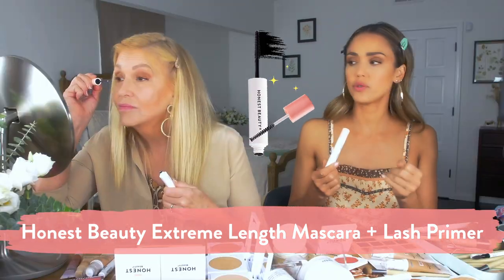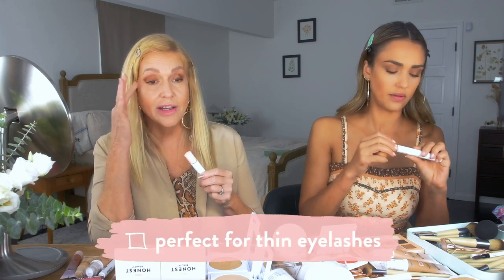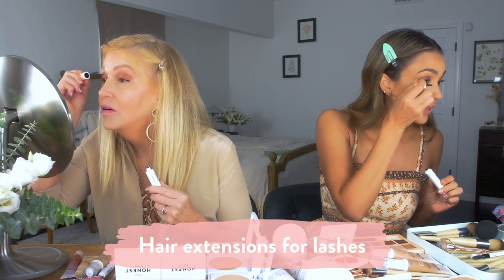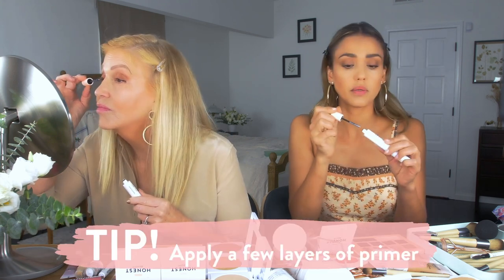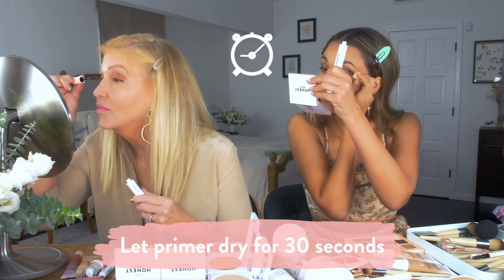Mascara time. Were you surprised when we came out with this mascara that the primer was on one side? Love it. And the mascara was on the other? Especially when you have very thin eyelashes like I do. But it's basically like hair extensions or lashes. Yep. And I really like to pile on this primer. Sometimes I even do a few layers of it. Mm-hmm. And the key is you have to let it dry for 30 seconds.